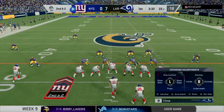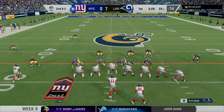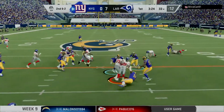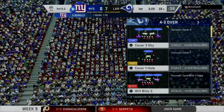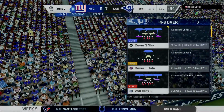On the ground, this is Saquon Barkley. And he'll get this up only to about the 33. Only a yard on the pickup there, and it'll bring up a 3rd down.